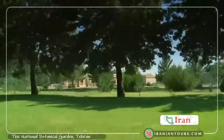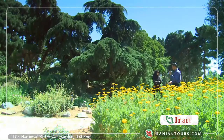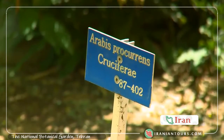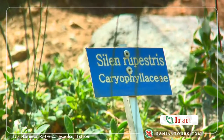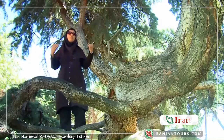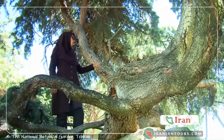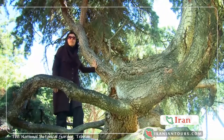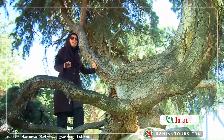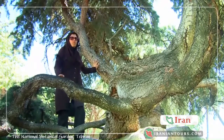In National Botanical Garden of Iran, we have about 43 exotic species that were transferred from London's Kew Gardens and the European garden about 43 years ago. This tree is one of them. This tree is a Cedrus libani argentea that is very unique in Iran and that was planted 43 years ago.